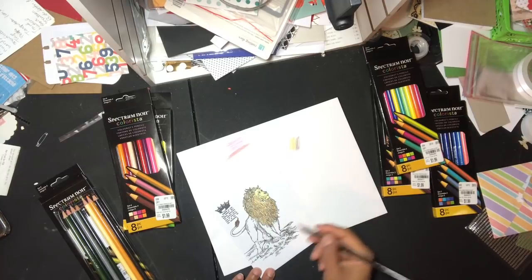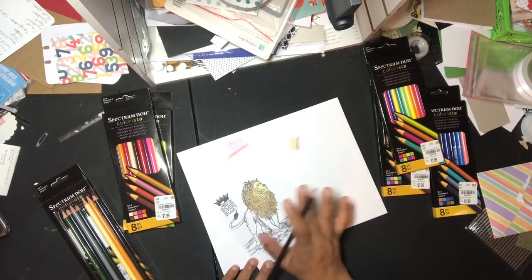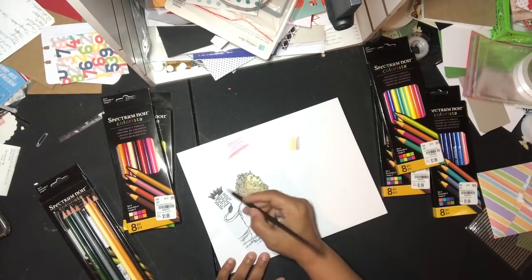Went out the lines. Let's see. I'm going to color his body brown. He's going to be a Mitch lion, okay?